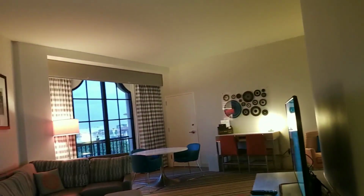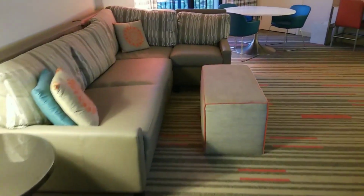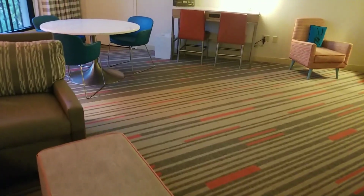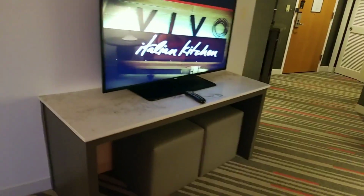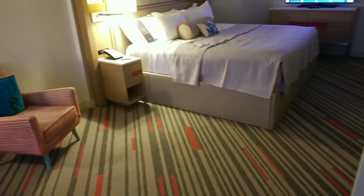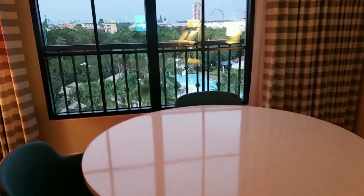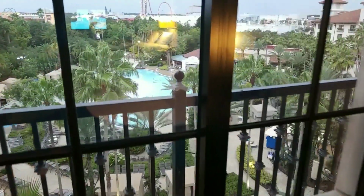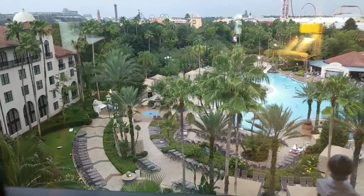And we'll check out the living area here first. As you walk in, nice seating area. The sofa is a pull-out, so you can sit and enjoy some TV. And then panning around here, you'll see the nice king bed. Little desk for doing your work if you have to work while you're on vacation. Nice little table to sit. And then of course the view here looking out over the Hard Rock pool. You can see Universal Studios and Islands of Adventure over there across the way.